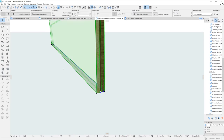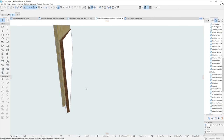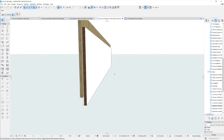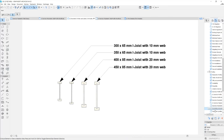So now we have this little tiles curtain, pretty cool. And we can also change this skin right here. If for the bottom of the wall we type 300, now we have this new configuration, pretty cool. And let's move to the next one.